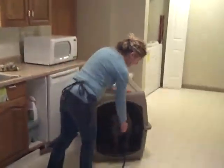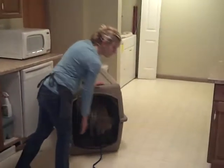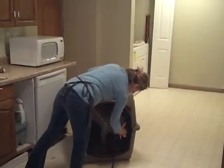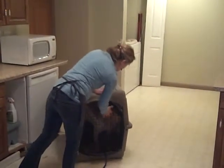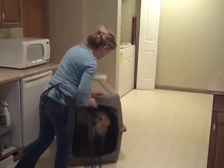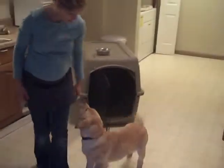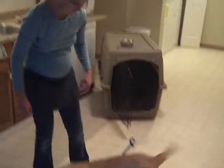You want to get out? And then, like I mentioned before, make sure you always ask for a stay before releasing him from his crate. Don't let him just bust out of his crate. Stay. Stay. Okay. Good boy.